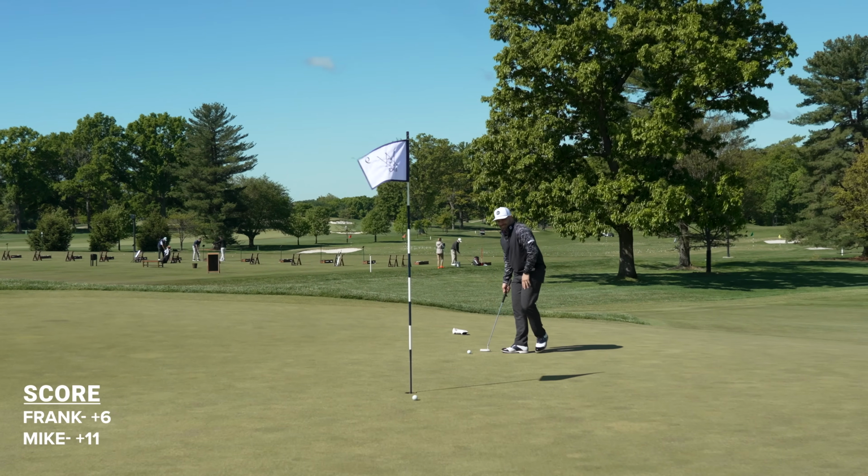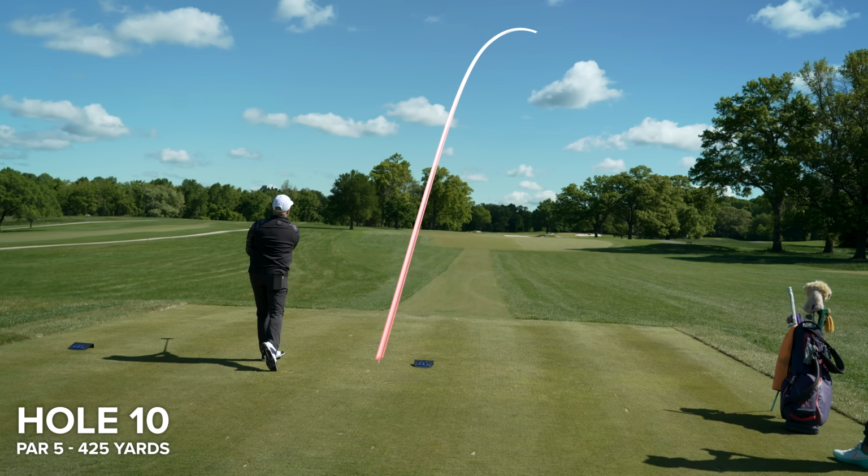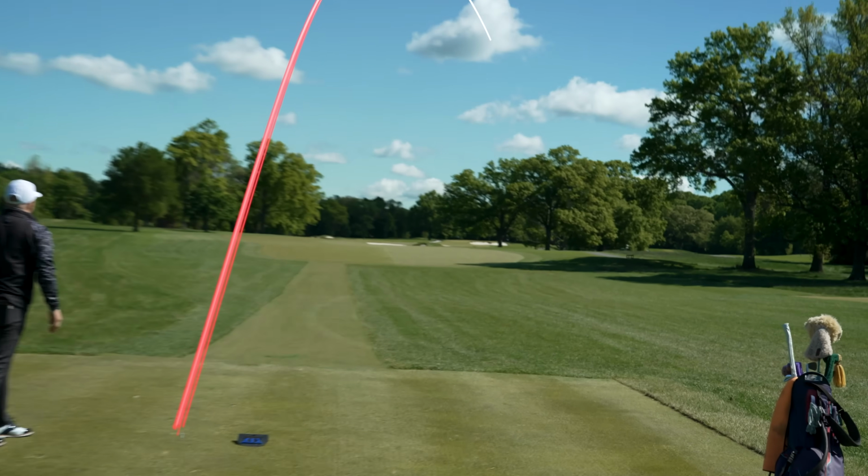All right, making the turn. It wasn't a great front 9. I mean, I think I shot a 47, so it was like the worst 9 of the week. For some reason, drives just weren't staying as straight as they were that day. So, you know, made the turn.